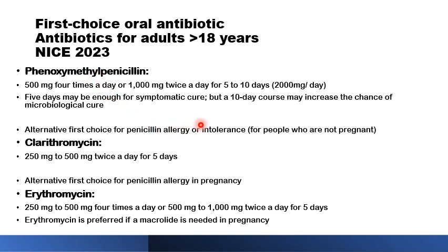Alternatively, if there is a case of penicillin allergy or intolerance in patients who are not pregnant, then clarithromycin is the best alternative at a dosage of 250 to 500 milligrams twice a day for only 5 days. But if the patient is pregnant, erythromycin would be a better choice than clarithromycin.